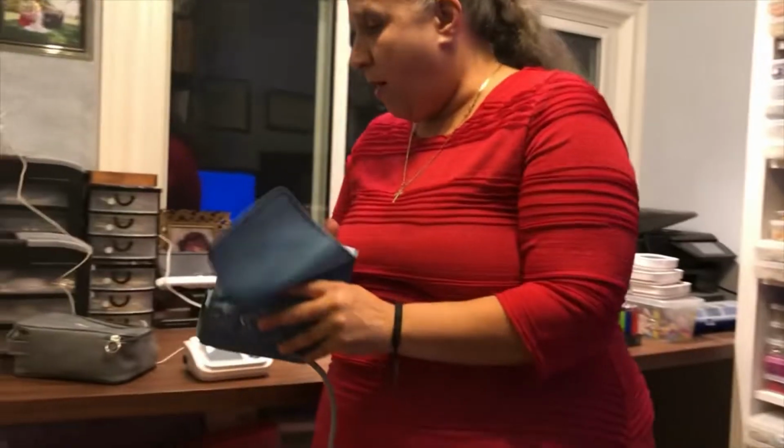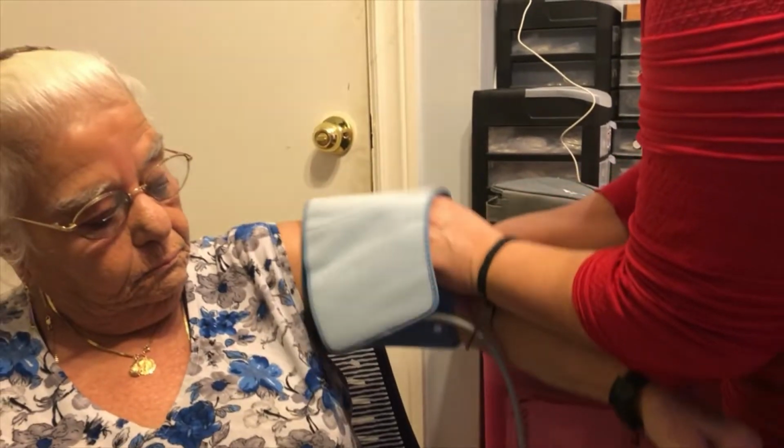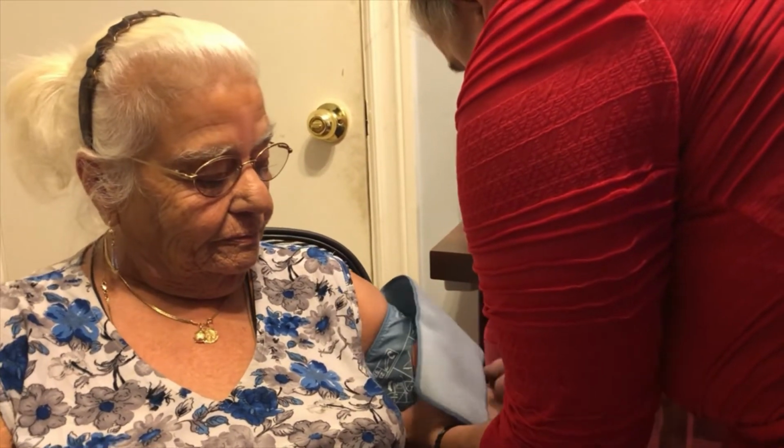So I'm going to put it on my mom's arm, and I'm going to line it up so that this tube is at the side. So I'm going to lift her arm. I'm going to put it on, but she's twisting her arm. Bend, thank you. Okay.